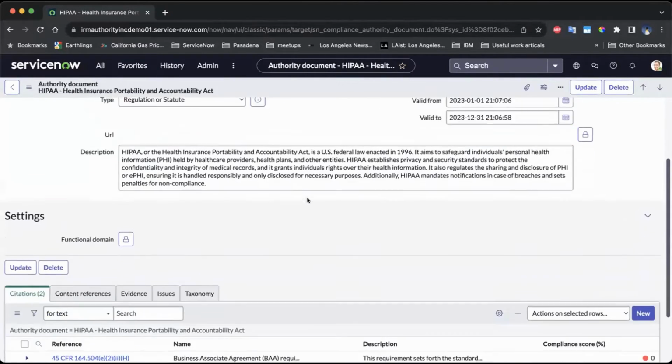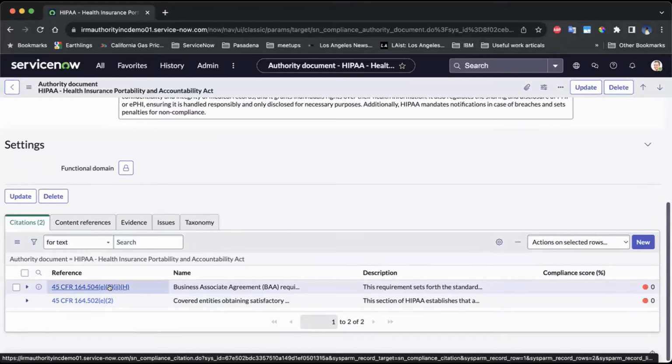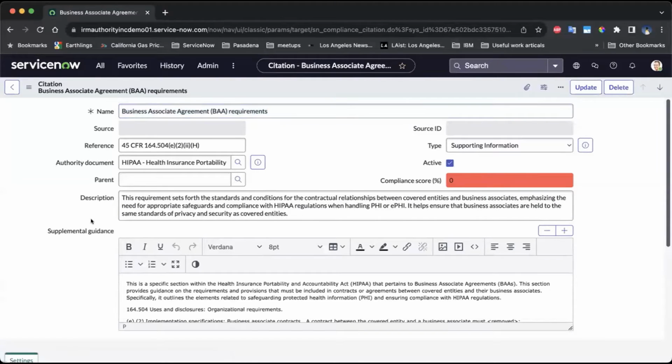So we've got the HIPAA regulation here. And if I scroll down, we just have a very narrow subset. We have 2 citations here, and I'll click on the first one. For those that aren't aware, the citations in ServiceNow are pretty much word for word, depending on the version. These aren't edited at your company. These aren't changed at all. These come directly from whatever entity is doing the regulation or the governance.